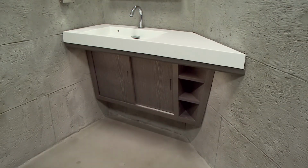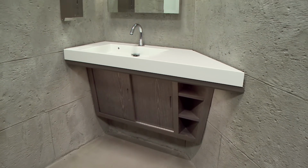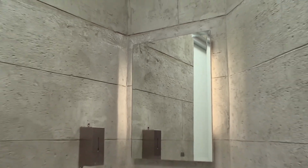They have some really beautiful details. There's an LED strip that lights the cabinet underneath, and then there are LED strips behind the mirror which will actually illuminate the wall. So I know that when the plumbing is connected and the electricity is on, it's gonna be really beautiful.